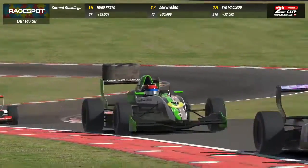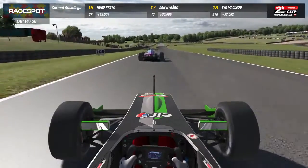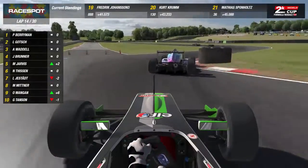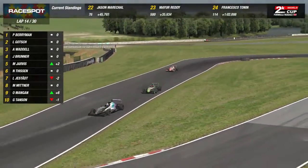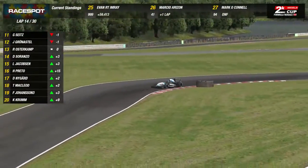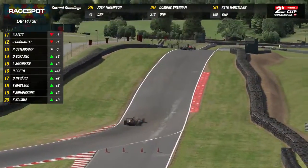So, behind, Jestak versus Nick Thyssen, of course. We've been talking about this one for a while. Jestak now behind Nick Thyssen, and there's confirmation inside your top 10. Jarvis is up 2 positions. Oscar Mangan, I have to say, a fantastic job by him. He's really the only driver who's been able to pass people consistently on track. Hugo Preto, by the way, up into P16, up 15 places.